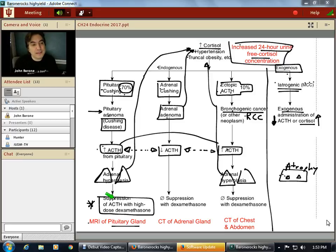Because think about this. Is a bronchogenic lung cancer, a small cell, going to listen to high levels of cortisol analogs? Is that going to give negative feedback? Small cell is like, screw you, I'm just malignant. Renal cell is like, I don't listen to anybody, I'm a tumor. It ain't going to listen. It's never going to be able to suppress a tumor. These tumors don't listen. Now, how about an adrenal tumor? Well, adrenal tumors respond to ACTH. They don't respond to cortisol analogs. So it's never going to suppress this either.